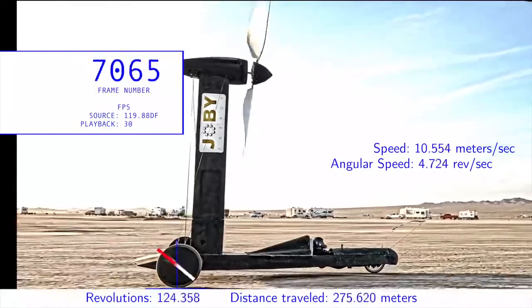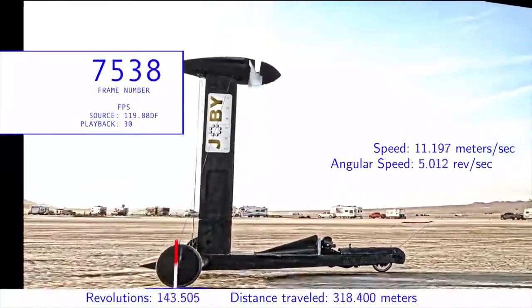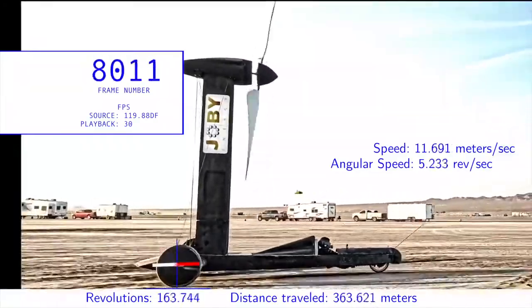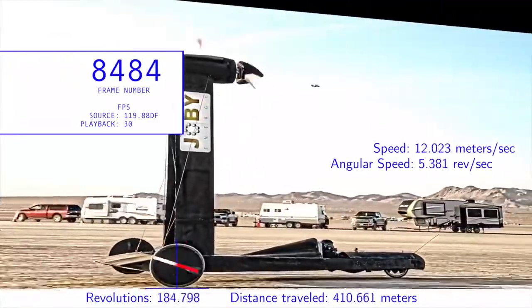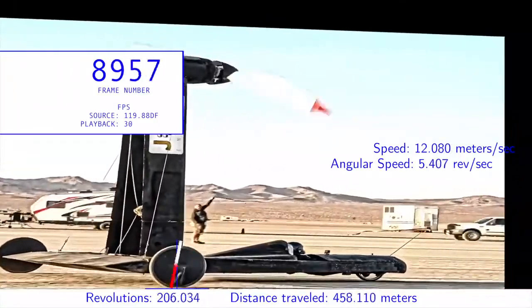Another thing I want to point out is that if wind gradient or gusts were the reason that the car travels faster than the wind, well, you'd expect the telltale to jump around or at least not point straight back at me. But it consistently does for over 30 seconds until I had to hit the brakes to avoid crashing into parked vehicles.